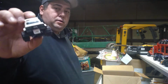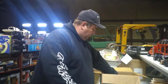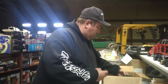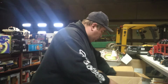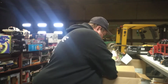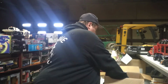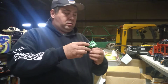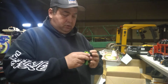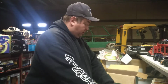There's Stomper. Some of these work, some don't. Got that one. Got a couple of them, Knight Rider, Rough Riders. Another Rough Rider. And most of these work, some don't. Just a couple different bottoms. So that's it for them. Now let's get into what I picked up today so far.